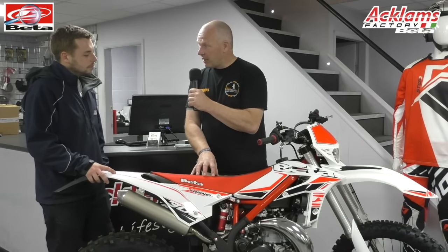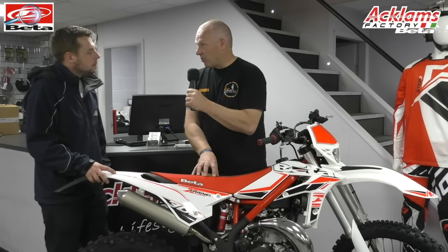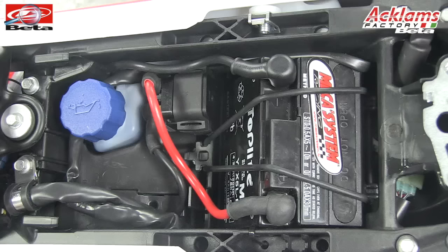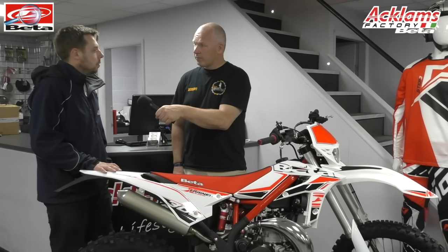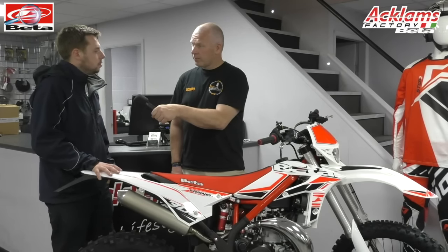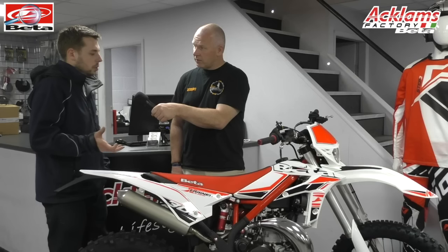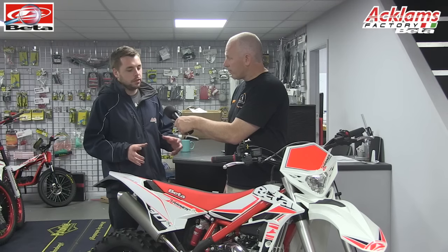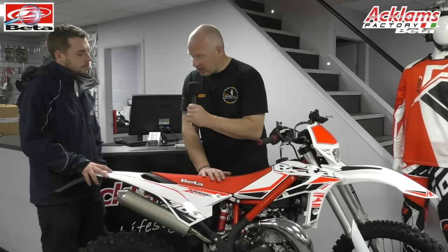And I noticed with all the Beta range now on most of the models, I think excluding the RR 300 race, the factory one, they've all got the auto loop system, haven't they? Yeah, with the two-stroke range. I know Beta have been testing it for a couple of years now before they brought it out, and it works really well. We've not had one issue with the auto loop system. With the X-Trainer here, two or three of the guys said it's quite easy to do 160 miles. It's normally like three or four tanks full, and then having to refill the auto loop system again. I know these are coming at a fairly competitive price at around £5,400, which is quite good, isn't it?